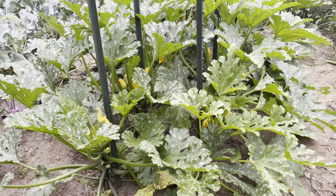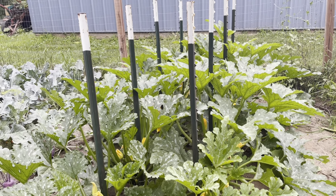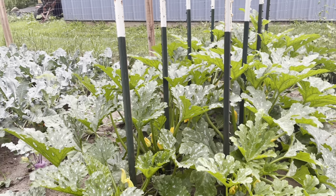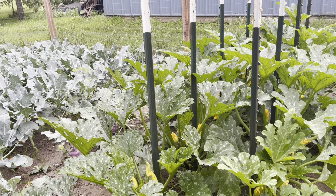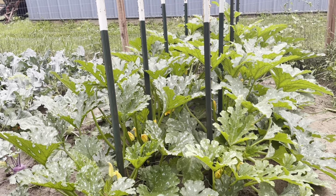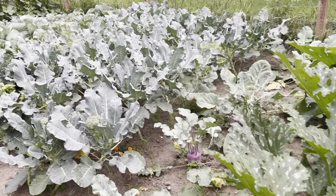And starting over on this side is zucchini way. This is the zucchini and summer squash. We like to grow them up poles. Zucchini like to sprawl and they take up a lot of room, especially as the season goes on. They just get bigger and bigger and bigger. And growing them up poles like this saves a lot of space. I also think it makes them easier to pick. So we've been doing that for a couple years now.